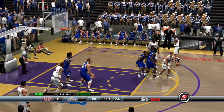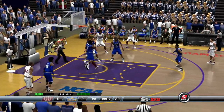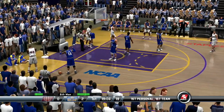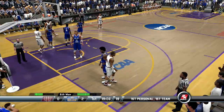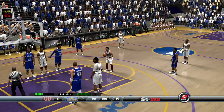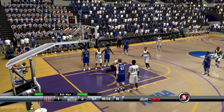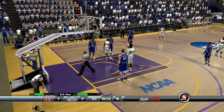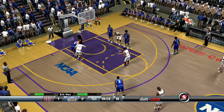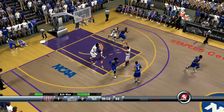Uses the crossover. Takes it up. Hammered. And he will go to the line. Down the first one. He's off on the second.